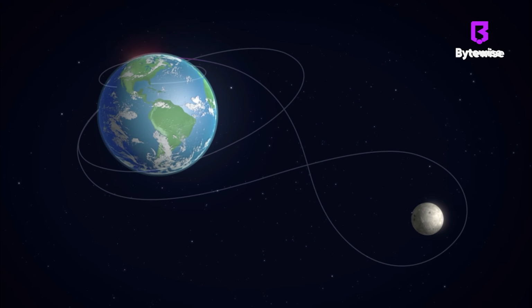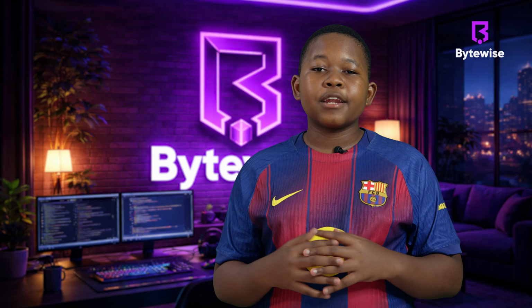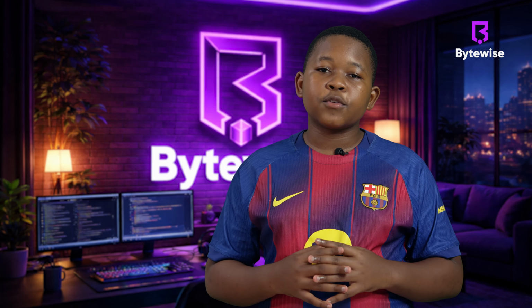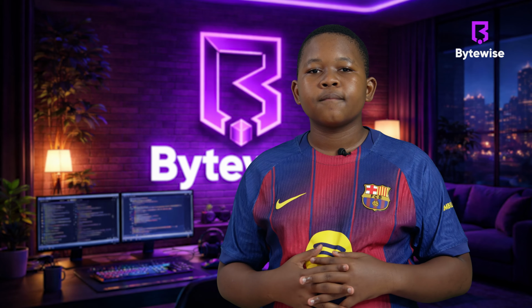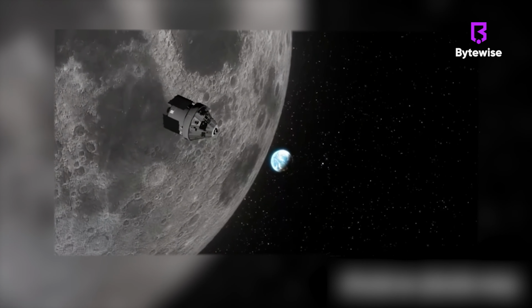During the mission, the crew reached a distance of 252,756 miles from Earth, surpassing the world record set by Apollo 13. To put that into perspective, that's further than most humans have ever traveled in history. At that distance, our planet would look like a small glowing marble in the darkness of space.